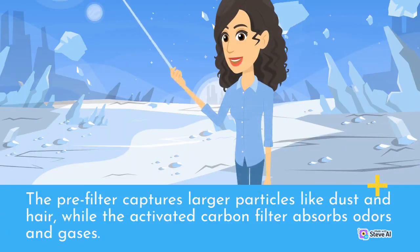The pre-filter captures larger particles like dust and hair, while the activated carbon filter absorbs odors and gases.